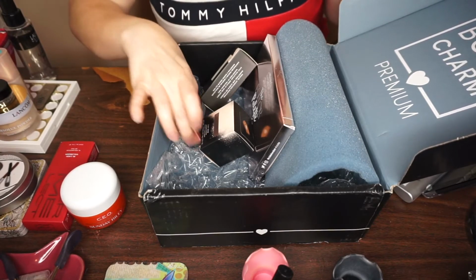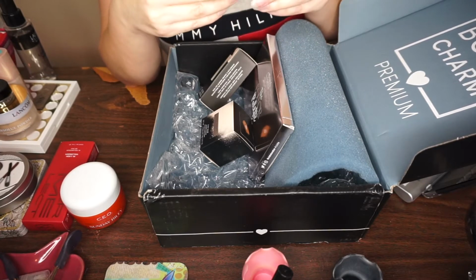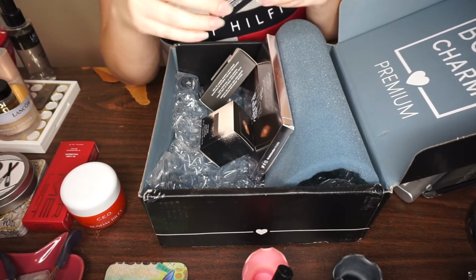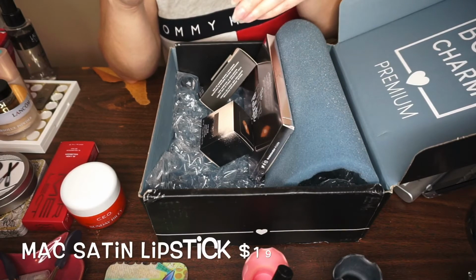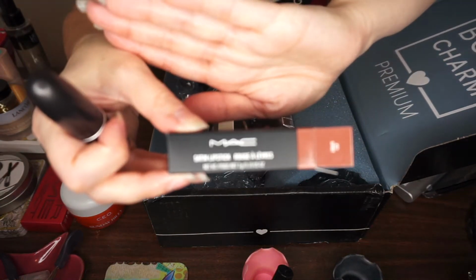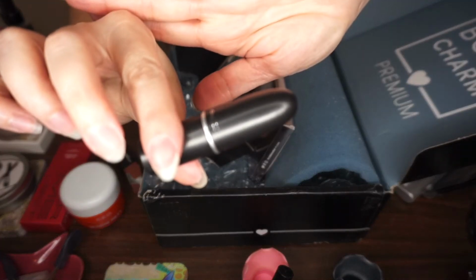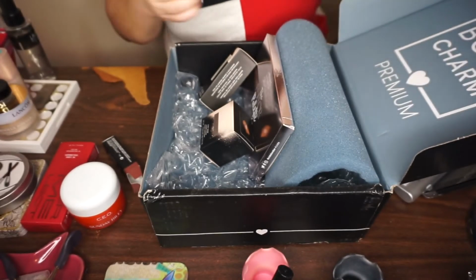Next item I see is a MAC satin lipstick. Ooh, I didn't know they work with MAC. Okay, this is in the color Spirit. I have a couple MAC lipsticks, not a whole lot, but I have a few. All right, guys, that is what the packaging looks like. When I get your typical bullet, everybody's familiar with that.